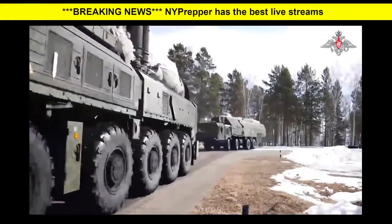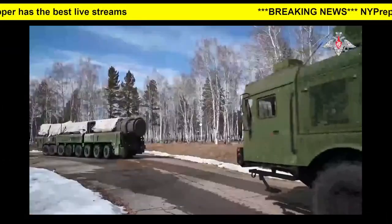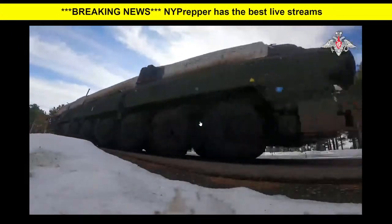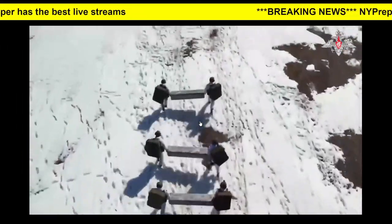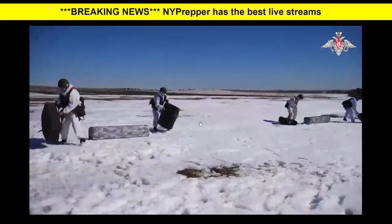Germany is going to be positioning a robust brigade of 4,000 soldiers in Lithuania amid Russian threats and Belarusian threats against the Baltic country. This was announced by the German defense minister. So Germany will be moving a robust brigade of 4,000 soldiers to Lithuania. This was announced by the German defense minister.